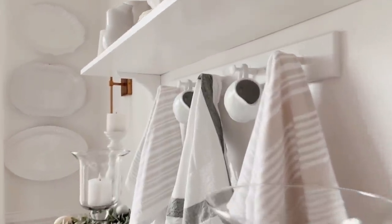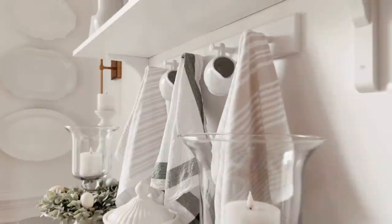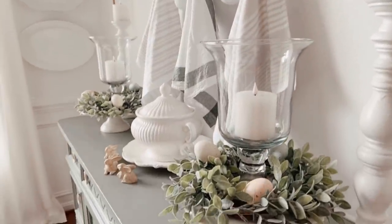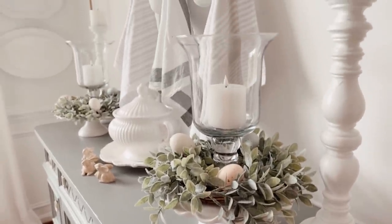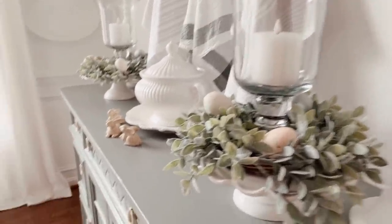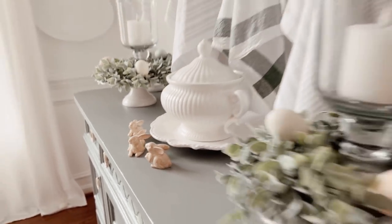And then I really like hanging dish towels from the pegs that have the colors of the room. And I found those cute little pitchers as well. And then I added cake stands, wreaths, and hurricanes, and tucked in a few eggs. Then I found these adorable bunnies, I believe at Target Dollar Spot.